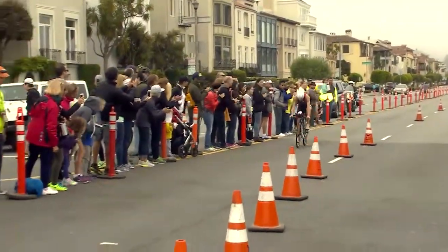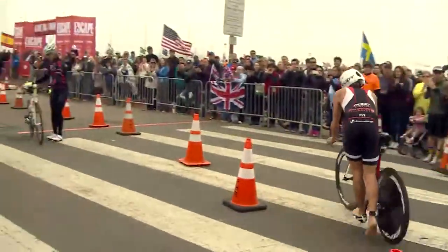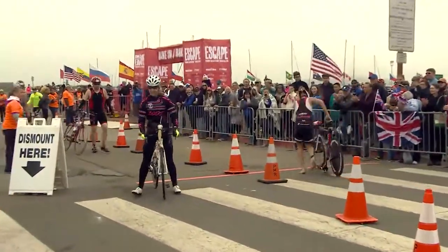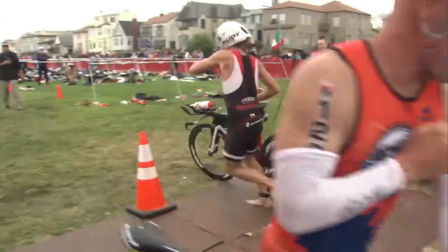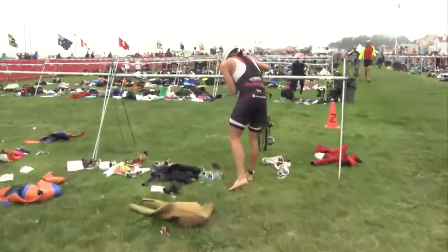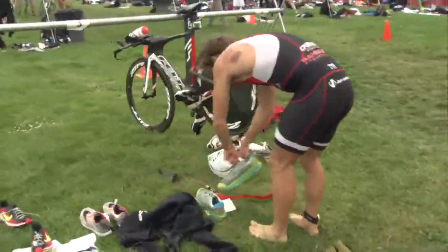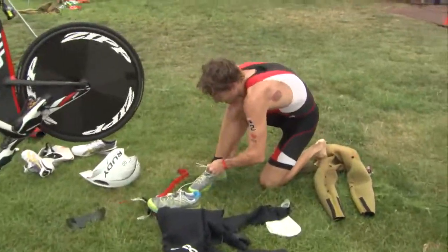Josh Amberger from Australia, first off the bike. He has maintained his bike lead and gets to come into T2 alone, still at the front of this race. This is an incredible performance to be out by yourself through the entire swim, now throughout the entire bike, but this is looking tricky right now.